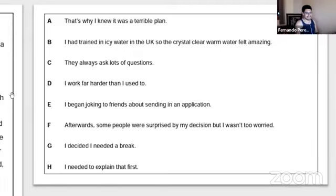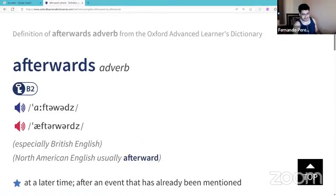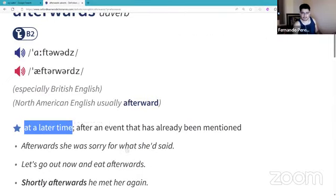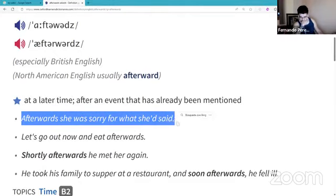Afterwards. Exactly. This is definitely a new word, no? Is anybody familiar with the word afterwards? Okay, let's go to the definition. No. Afterwards. This is a B2 word, so this is not an easy word. Definition: at a later time, after an event that has already been mentioned. For example, afterwards, she was sorry for what she had said. In this story, this woman said something very bad, and then afterwards she felt sorry. You know, the oopsie doopsie moment.